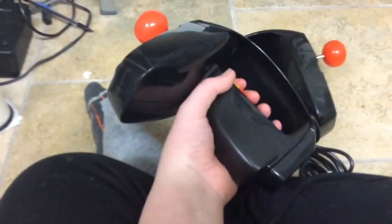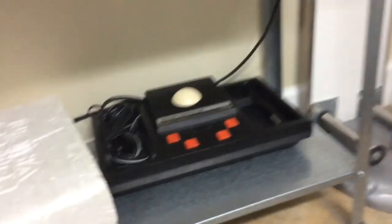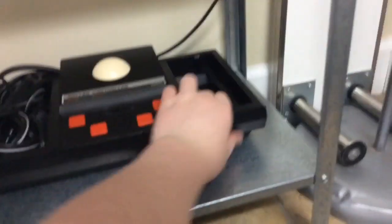I have no idea what these things are, but they're Super Action controllers. And there's these little color-coded things down here that you can grip with your fingertip. And then there's just a wheel here, a number pad, and then a pretty good quality joystick up here. Two of those, don't know what they do. I haven't really played around with the ColecoVision yet.